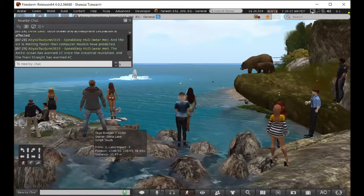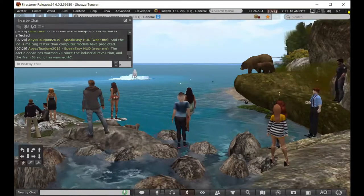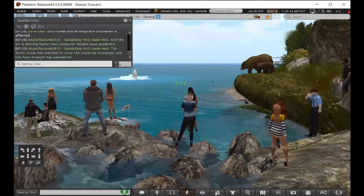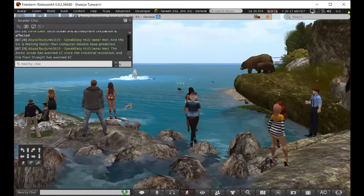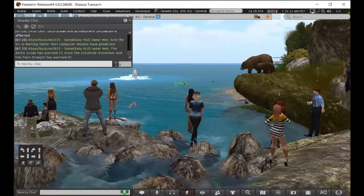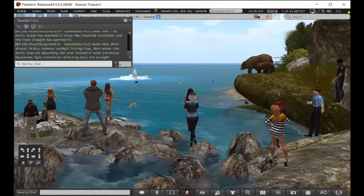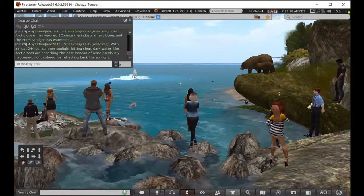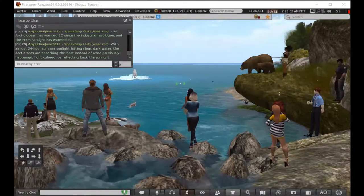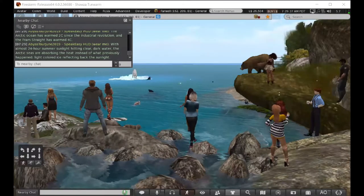So in the straits, now the Fram is in between Greenland and Europe. It's warming a lot faster than the Arctic Ocean even. And the more the ice is melted, the more heat the water absorbs and the faster it warms.